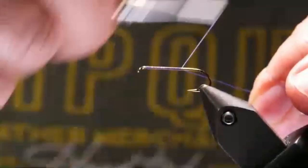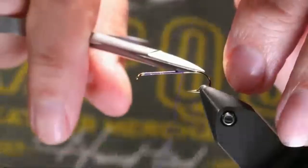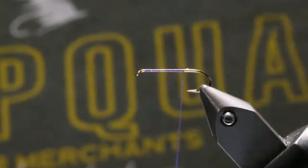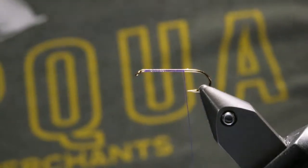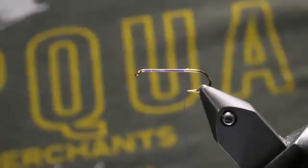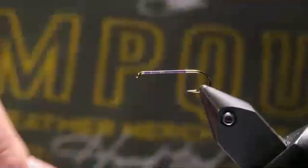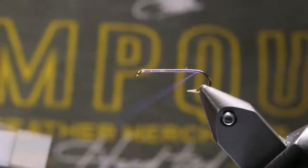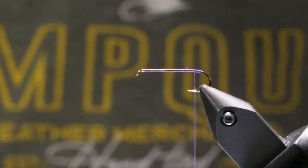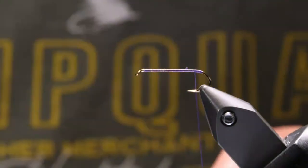Feel free to ask any questions as I go. And it says to start a thread along the hook and add a dubbing ball just above the hook point. Start the thread immediately in front of the hook point. Okay, so basically I need to do a ball of thread right here. So I'm just going to put a nice layer of thread almost going down the hook shank just a touch, just so we can give that dubbing something to stick to.